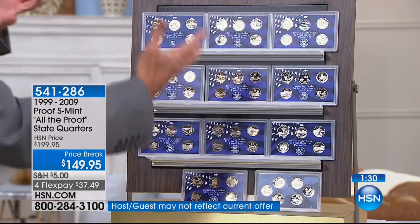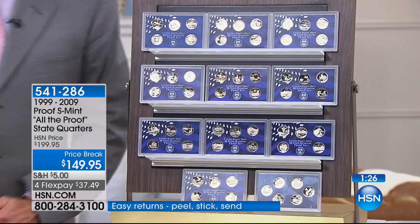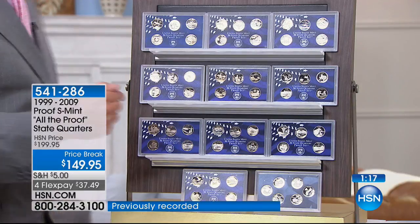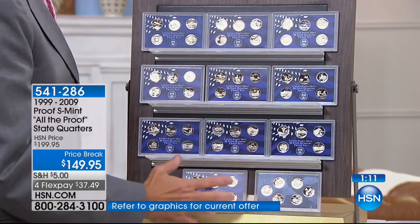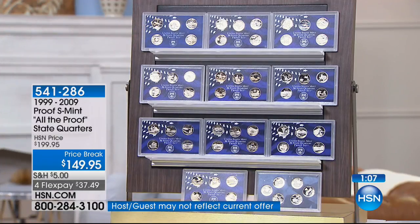You're going to have all of this history that each and every state decided to do, memorialized in the rarest possible way, which is the proof American state quarter collection. And I can bring it to you for the lowest price. If you had been buying these in 1999, if you would have bought them originally from the United States government, you would have paid more than $149.95, and that is simply the fact of the matter.